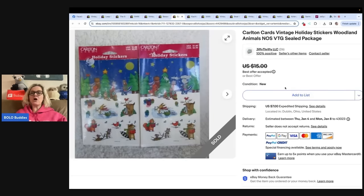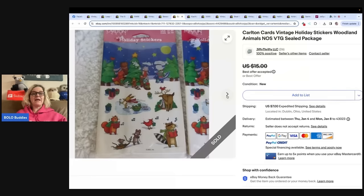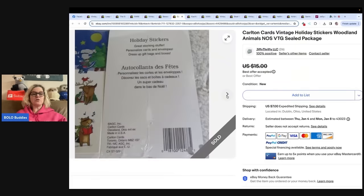Carlton Cards, vintage holiday stickers, woodland animals, new old stock. Here we go, guys. This is a bread and butter, but something that you can probably pick up cheap and sell for a nice little profit.